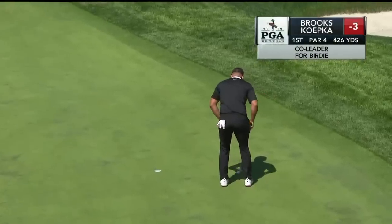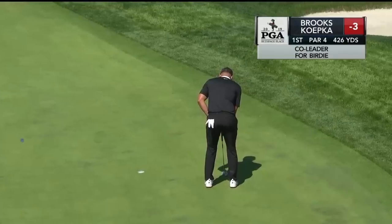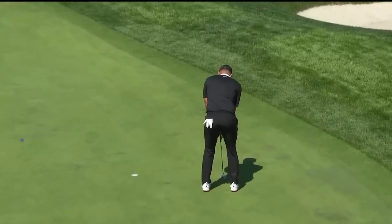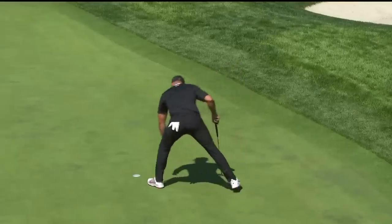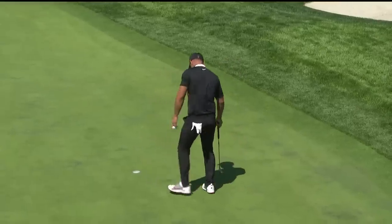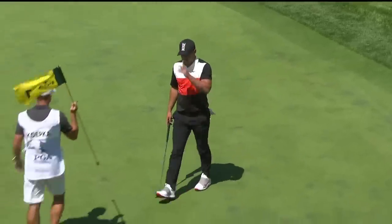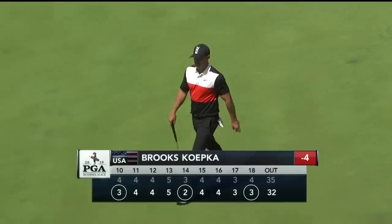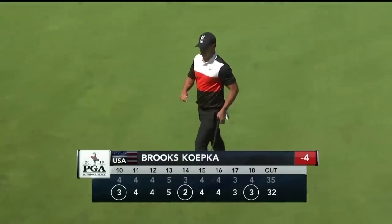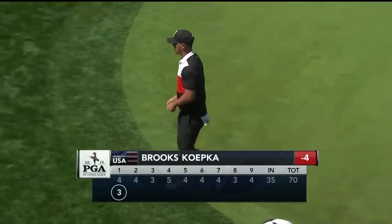Now this for the lead. Yeah, Koepka right where you imagine he should be. And now alone atop the leaderboard, the defending champion and the strongest force in major championships we've seen since Tiger himself, is doing it again.